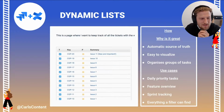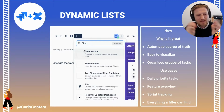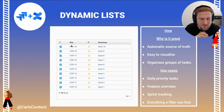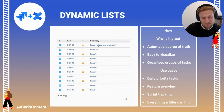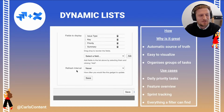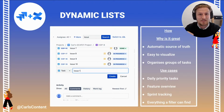So the second thing is going into a bit more detail. You have filters that you can create in Jira, and these are incredibly powerful. You can create filters for almost anything: things that have certain words in the title, certain labels, certain priority, certain team members assigned to them, certain epics. And all you have to do is select the filter field in Confluence, and then you can pull up that list of filtered tickets right in Confluence.